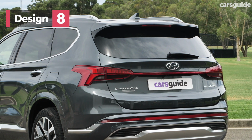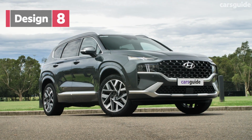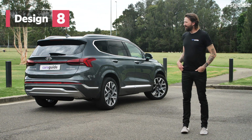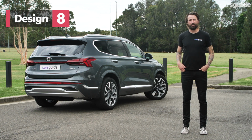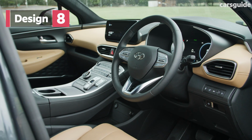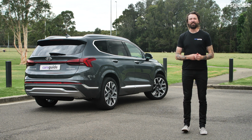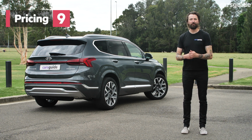I'm giving it an 8. You know what? This generation Santa Fe has always been really good looking. I think it's even better looking now. But what about the interior of the entry grade? Why doesn't it get that command center console? I'm still giving it an 8 out of 10. Price and features, it gets a 9 out of 10. Really good value for money there.